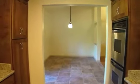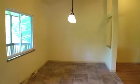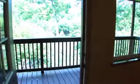The breakfast area is tiled and larger than most dining rooms. An exterior door to the balcony overlooks the beautiful mature trees.